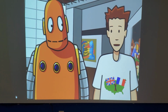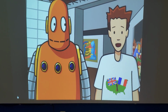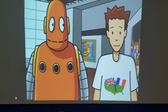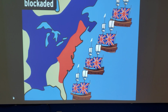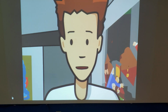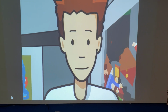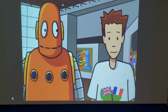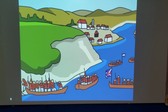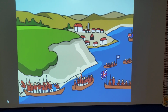Yep, the French and British were fighting battles as far away as India, but the major action was still based in North America. The British Navy blockaded the Atlantic coast, preventing French ships from getting through. Soon, France couldn't reinforce its armies with new soldiers or supplies. Over the next 2 years, the British won victory after victory. The biggest came in 1759, when General James Wolfe captured the Canadian city of Quebec.